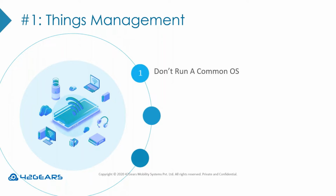However, there are many endpoints in the office that don't run on a major operating system, such as printers, cash registers, scanners, and many others. These devices interact with the parent's smart device via Bluetooth, USB, or Wi-Fi. These devices perform very specific functions. We call them not so smart devices, or more simply, just things. 42 Gears Things Management Framework allows our customers to manage these not so smart devices by introducing a smart logic at the host machine level, which serves the role of a proxy for these endpoints. Here's an example. You can take a printer and enroll it into SureMDM, where it shows up just like any other smart device. An administrator can then manage and monitor it along with all the other smart devices you would normally use.